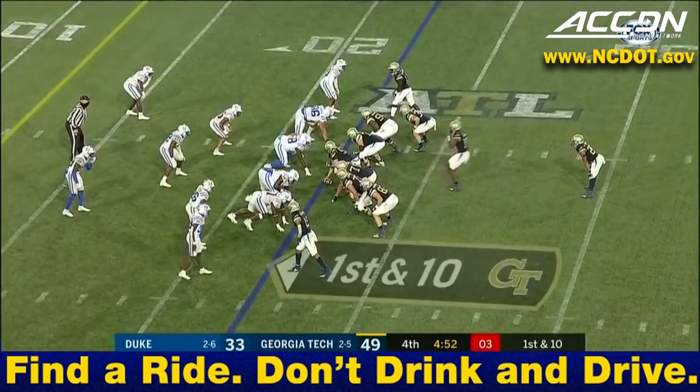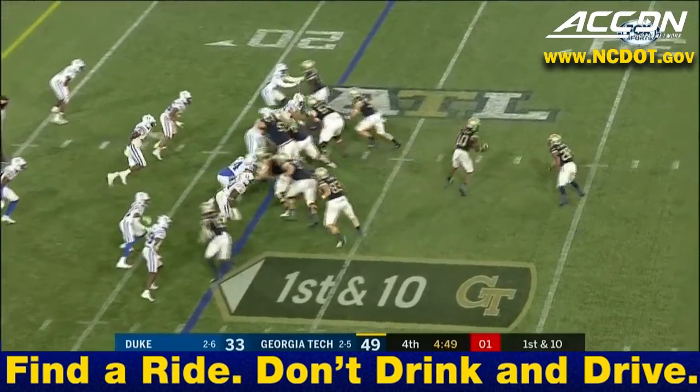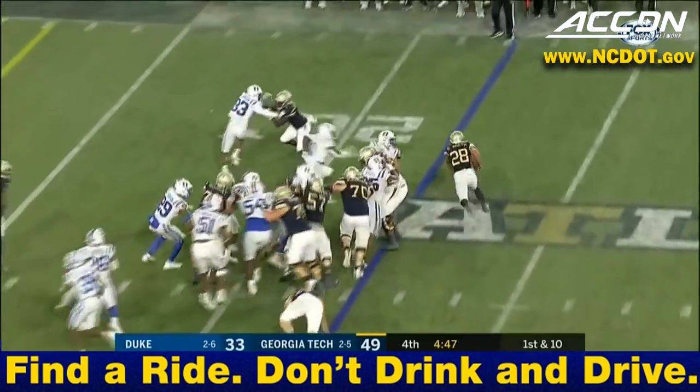Competition is absolutely king over in Tuscaloosa. You fight and you earn these spots every single day at practice.